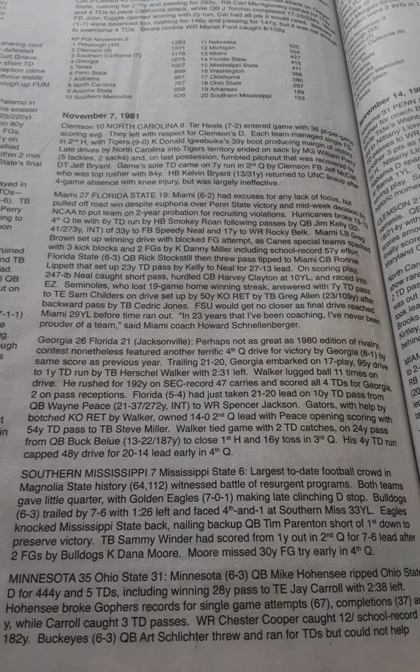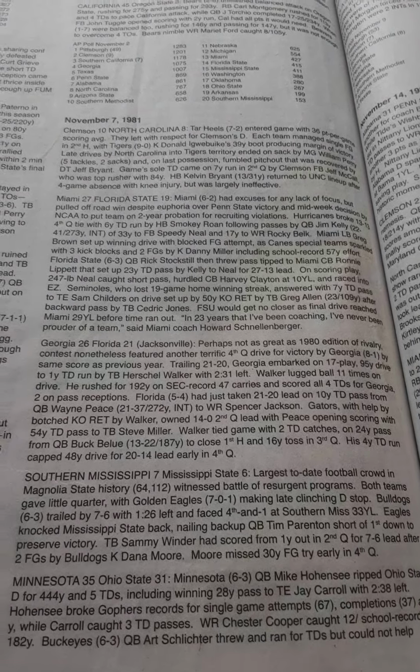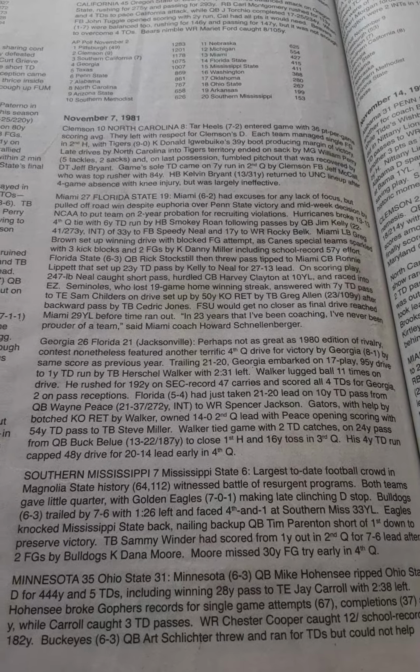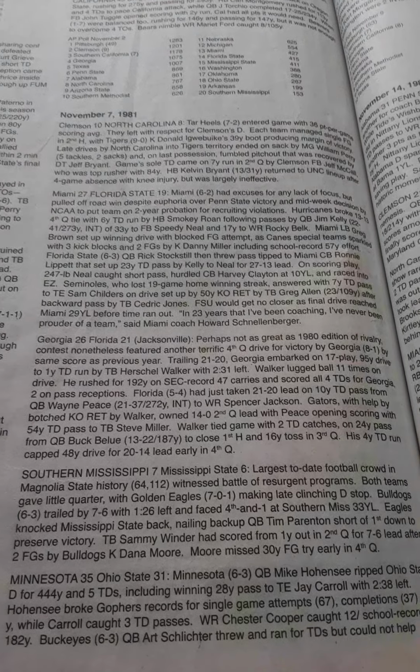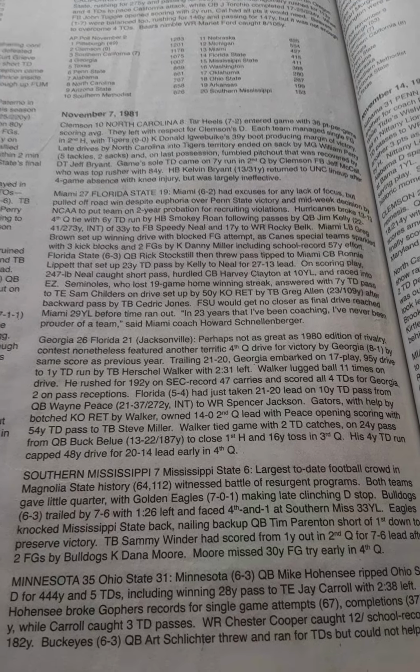Number 20 Southern Mississippi beat number 15 Mississippi State 7-6. Largest to date football crowd in Magnolia State history witnessed a battle of resurgent programs. Both teams gave little quarter, with the Golden Eagles making a late clinching defensive stop. Bulldogs trailed by 7-6 with 1:26 left, faced a 4th and 1 at the Southern Mississippi 33-yard line as the Eagles knocked Mississippi State back, stopping backup quarterback Tim Parrington short of the first down to preserve the victory.